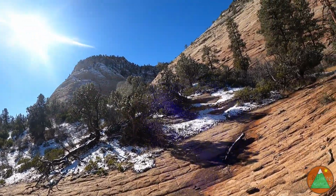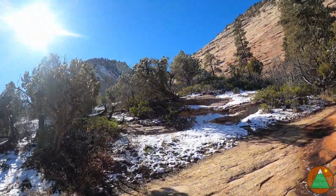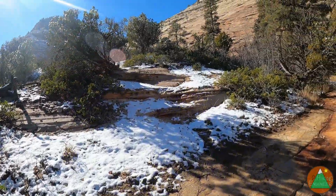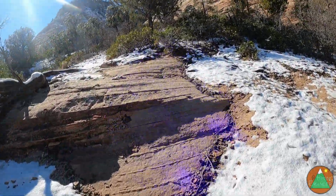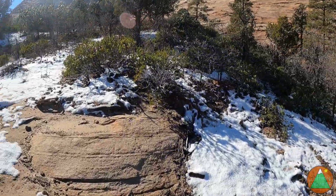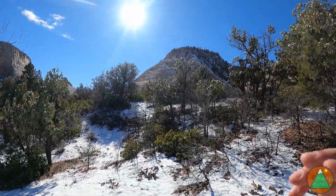So we haven't done much so far, but that is Nippletop up there. We just got to get up in this, I guess we are in the wrong side drainage. There's another one up there. So we're just cutting across. We sort of just beelined it. We're just trudging through snow and whatnot. We'll make it though.